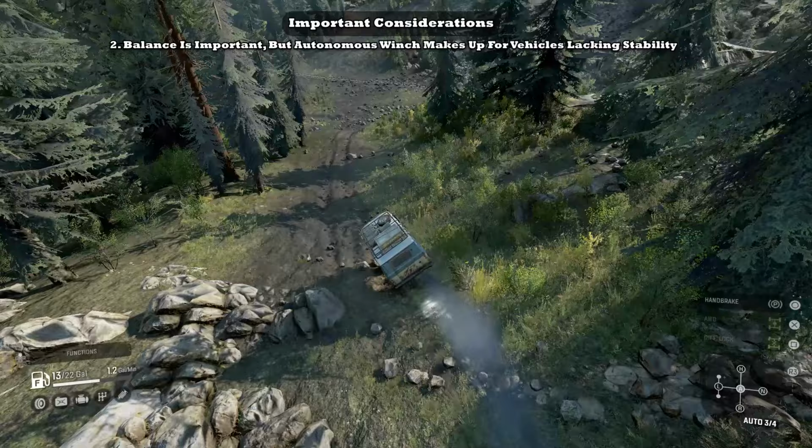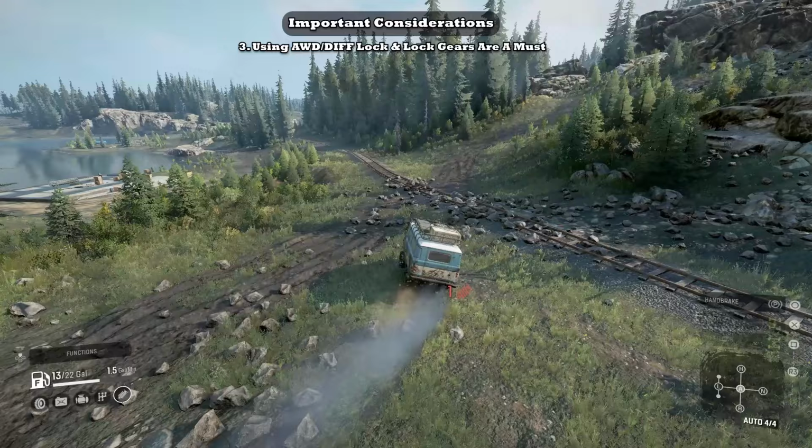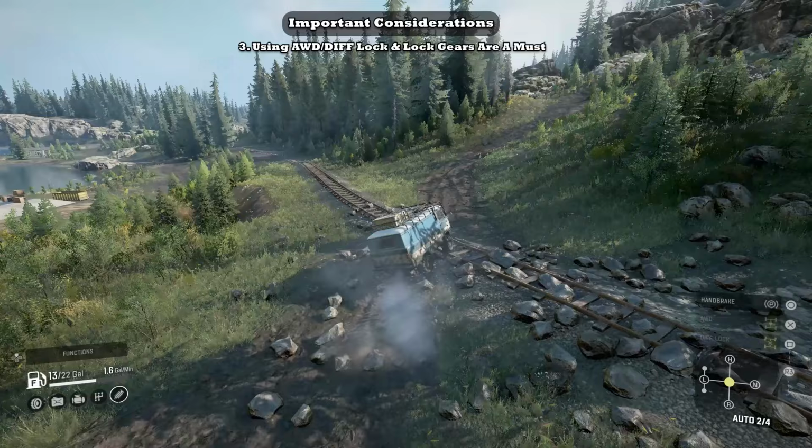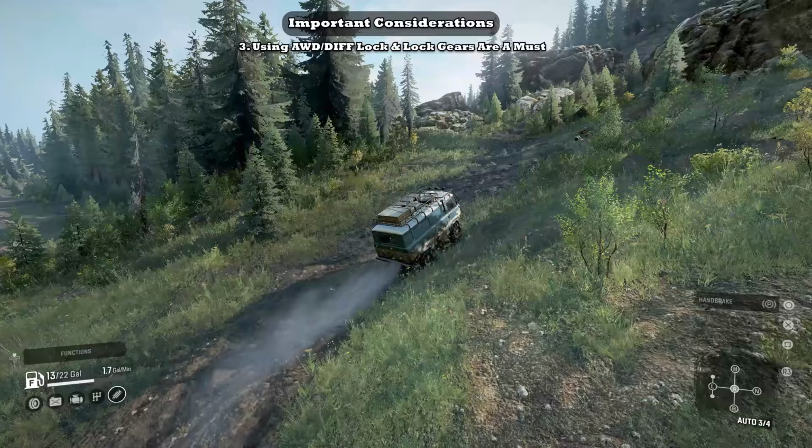Number three, simply put, most scouts are really light in weight. Also, their weights don't seem to affect their grip in a positive way like the larger trucks do, and this is due to less surface area and width on the tires, except a few of the heavier scouts. This knowledge makes tire size, gear manipulation, and activation of differential locking and all-wheel drive very important.